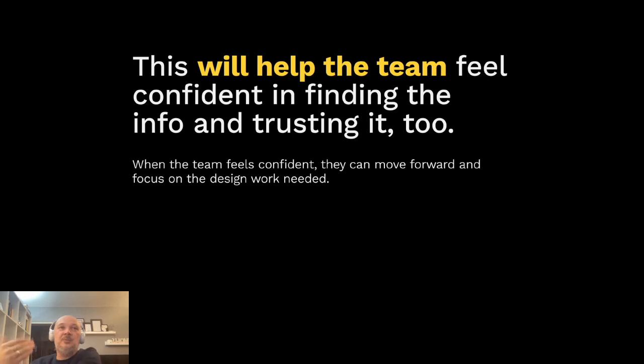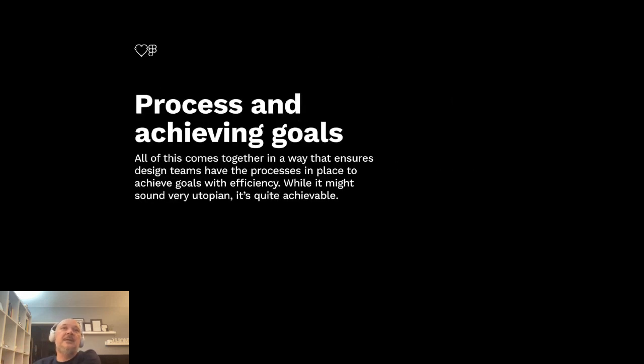This is the way we do the branching. This is the way we do this and this and this. And it's really, really good to set those things in one place, because the team will feel more confident. They can move faster forward, and they can only focus on the design work that is basically needed.